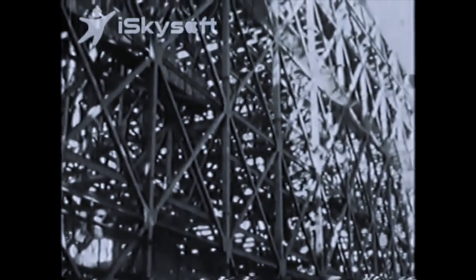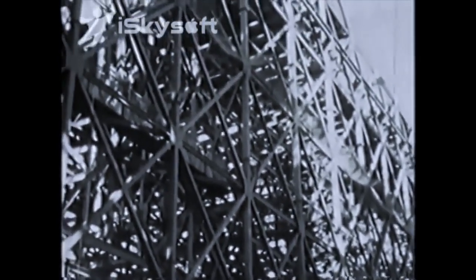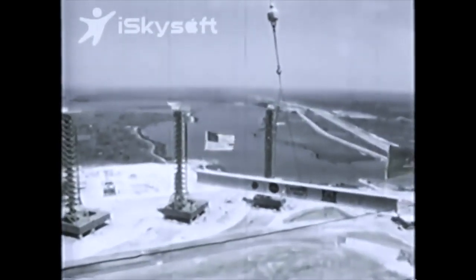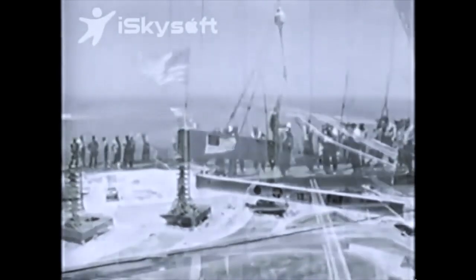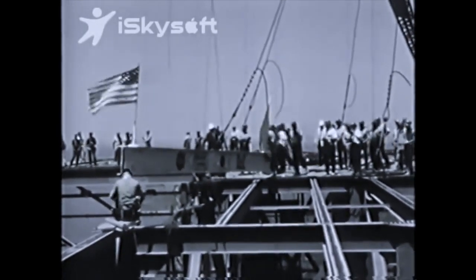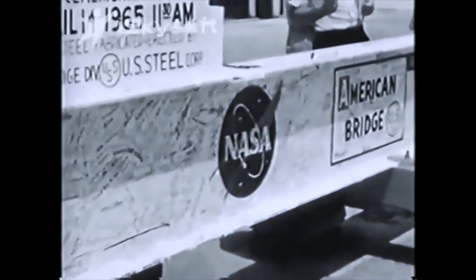The 57,000 tons of structural steel in the framework, enough to manufacture 30,000 automobiles, was pre-coated with an application of zinc to prevent corrosion by the salt air sweeping in from the Atlantic Ocean. In April 1965, the vehicle assembly building was topped out by placing a 4-ton steel beam at the 525-foot level. The beam was autographed prior to the ceremony by government and contractor personnel at the Space Center.